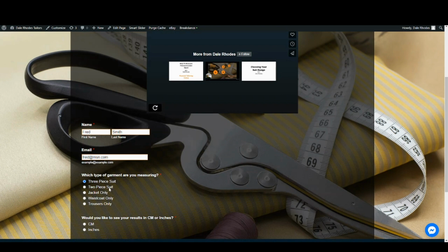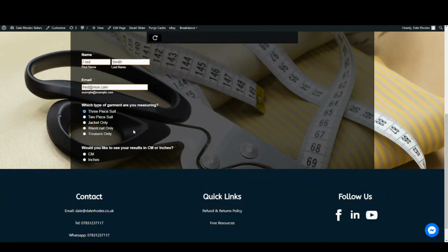Now you can select this for a 3-piece, 2-piece, jacket, waistcoat or trousers. I'm going to run through the 3-piece, and that way you can see every element of garments in there and choose either the full one or whatever you're looking for.